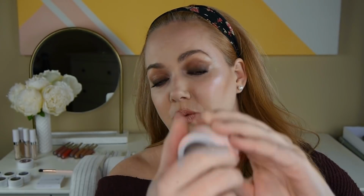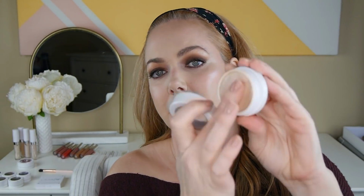But if you want that big old crazy highlight, then Flexitarian is your gal. This one is like bam, pigment. You can see the difference between Flexitarian and Lunch Money.